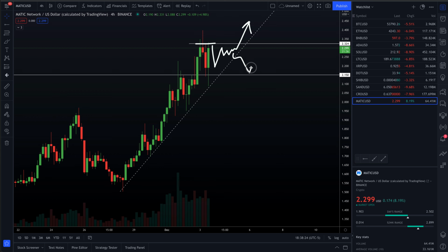If it starts breaking underneath the support trend line, I would probably lose interest, along with probably all of these people who got involved on the way up. They'll probably take profits and bail, and then it will be on to the next hot crypto coin into next week. So that's going to wrap up the video.